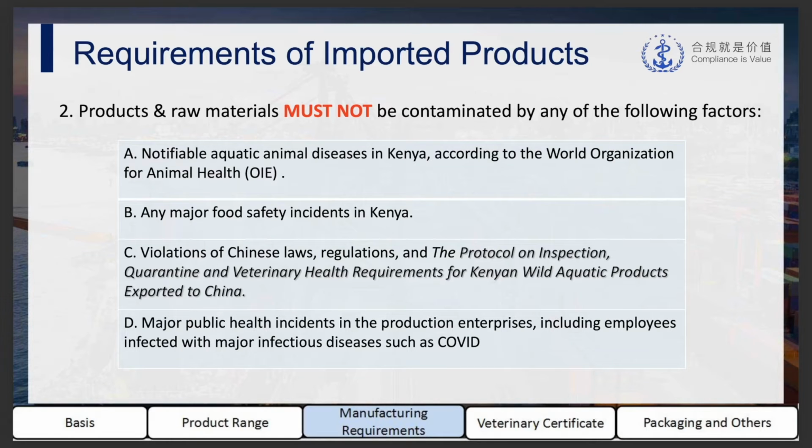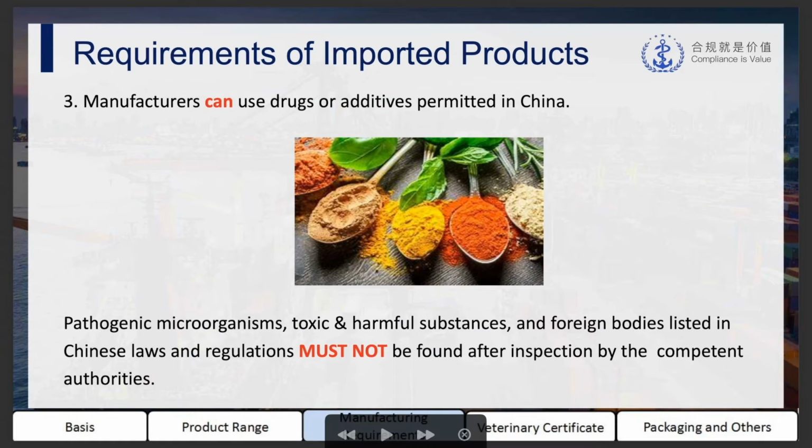C. Violations of Chinese laws, regulations, and the protocol on inspection, quarantine, and veterinary health requirements for Kenyan wild aquatic products exported to China. D. Major public health incidents in the production enterprises, including employees infected with major infectious diseases, such as COVID. 3. Manufacturers can use drugs or additives permitted in China. Pathogenic microorganisms, toxic and harmful substances, foreign bodies listed in Chinese laws and regulations must not be found after inspection by the competent authorities.